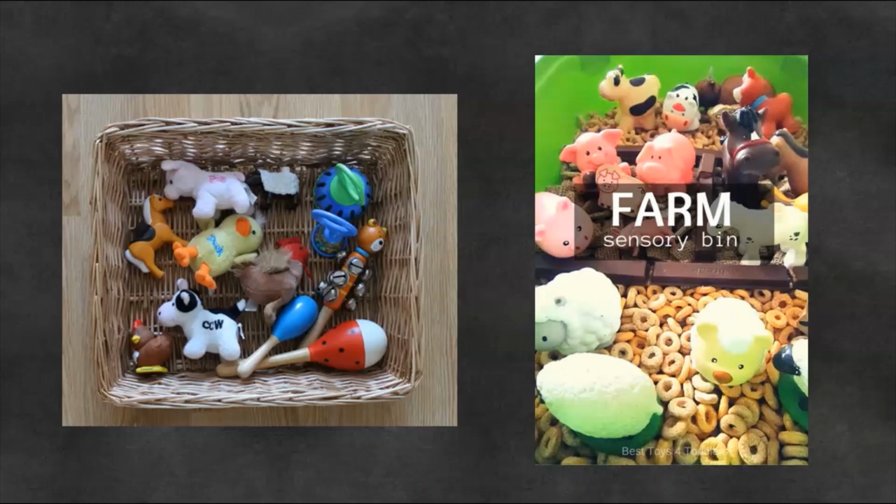Another idea is to use the farm toys to create a sensory bin, using the toys and then some type of edible base like Cheerios or another cereal that you have. It's important that the base at this age level is edible because we know children at this age really love to put anything in their mouths, so we want to make sure that the bin is as safe as possible.